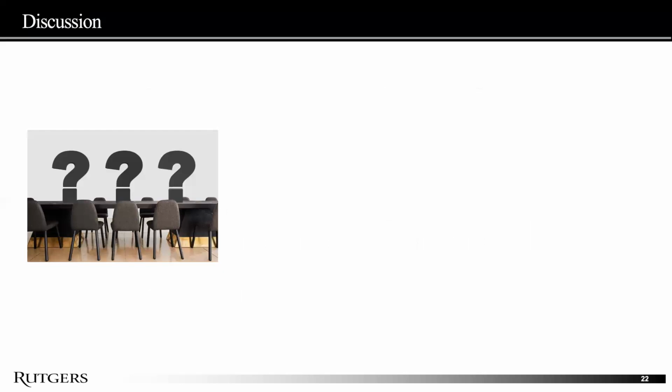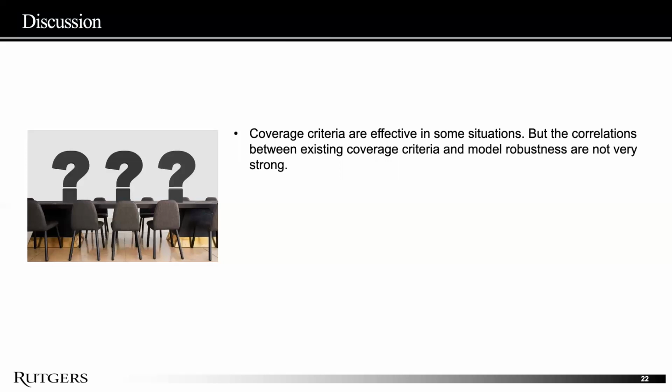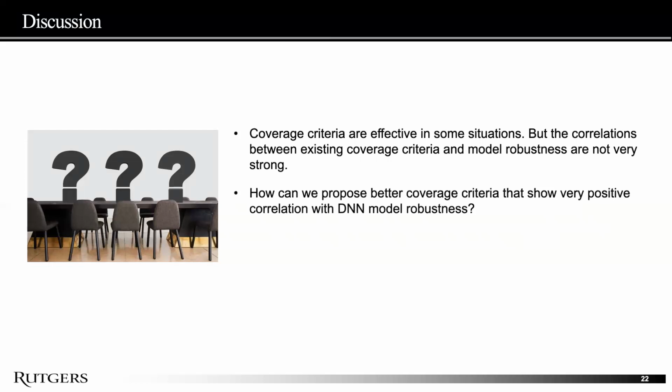Before the end of my talk, I have some points of view to share. Coverage criteria have effectiveness in some situations, such as adversarial training. But the correlations between existing coverage criteria and model robustness are not very strong. So how can we propose better coverage criteria that show very positive correlations with DNN model robustness? This problem deserves more attention from our community.